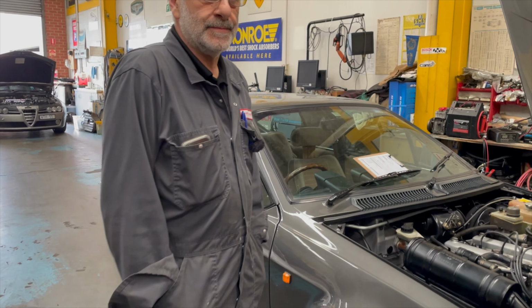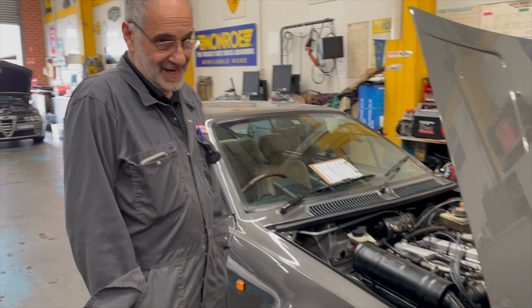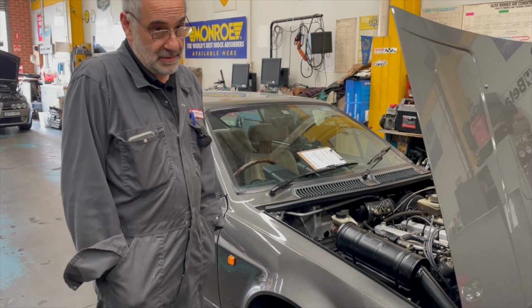You're going through it there. Is it a checklist sort of thing? Yeah, I've just started to try and work out what the problem is. The compression's good, but it tends to be missing on one cylinder, and I think it's got a bit of a manifold leak. It's either that or the carburetors are out of balance.